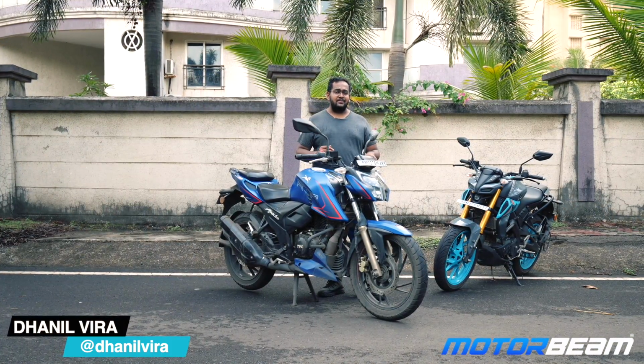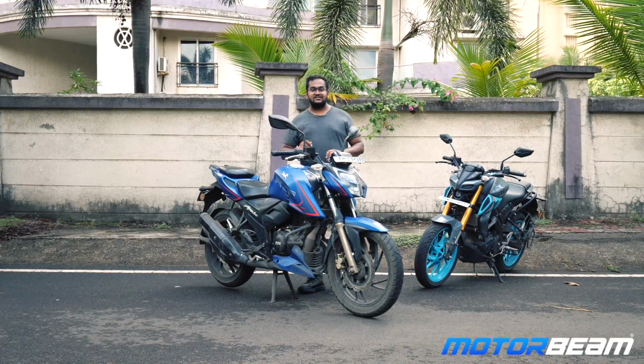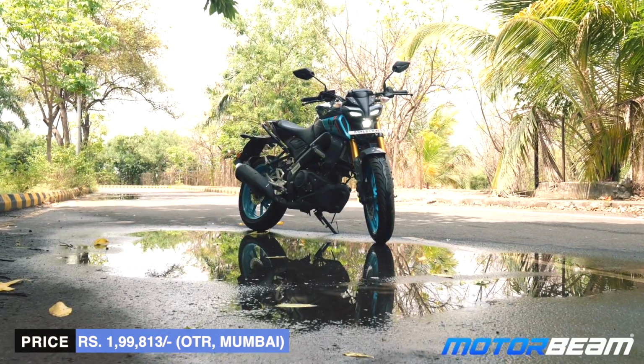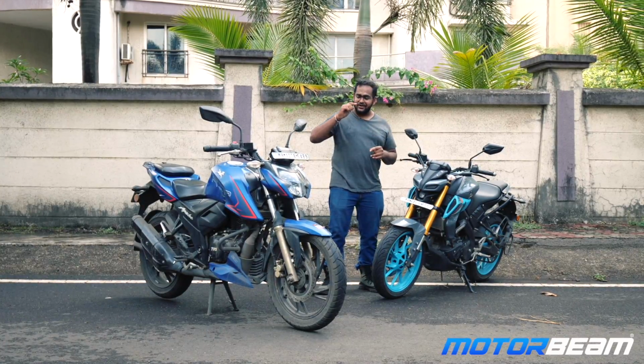The top end variant of the Apache 200 comes at a price of almost 1,70,000 rupees on road. Yes, that is for a 200cc motorcycle. This is a 155, and for this you pay 20 or maybe 25,000 more in your city. That is the on-road cost of a 155 compared to a 200.